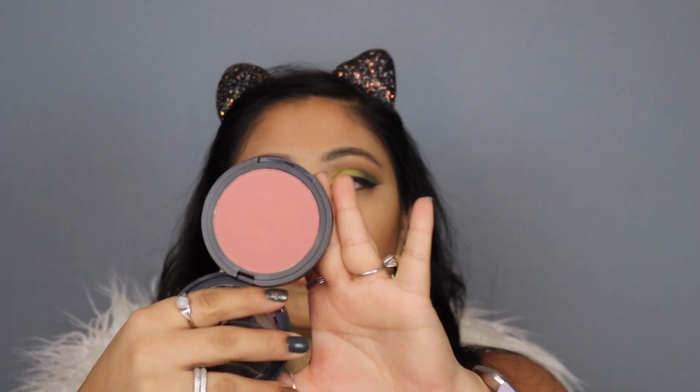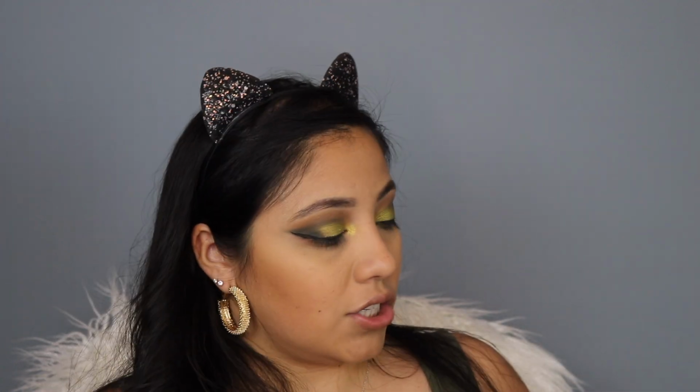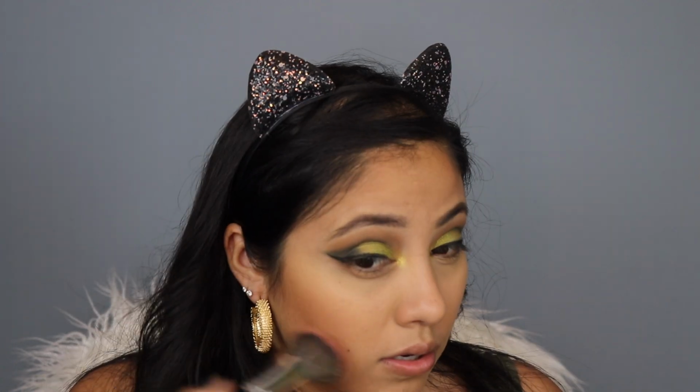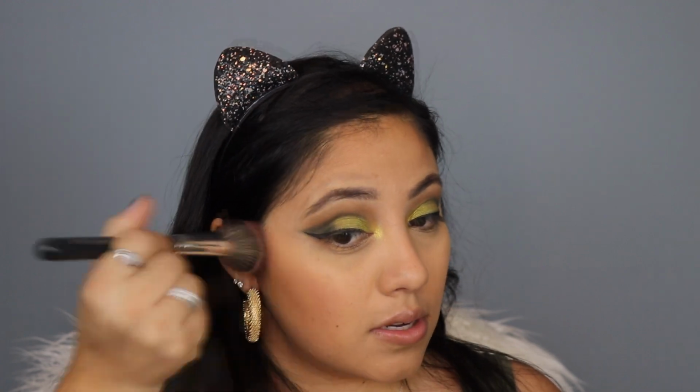And then the second is the e.l.f. And e.l.f. is a little bit more of a mauve toned blush, and she is in the color Always Rosy. Today we're going to use e.l.f. because, like I said, we like her. And I think that with this shadow a little bit more neutral mauve is gonna suit us better.